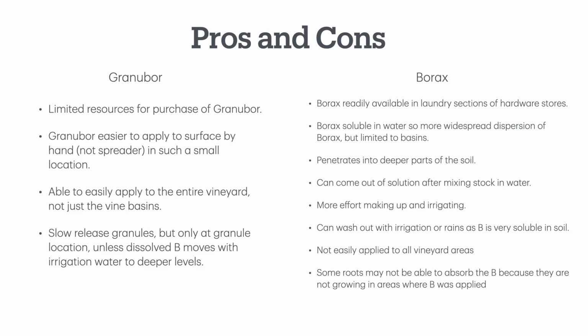One important note is that when I made up the borax concentrate, it kept coming out of solution and settling at the bottom of the bottle. So I had to continuously shake that borax to get it back into solution before taking out the 20 mils to apply to a gallon of water. So this is potentially a problem in mixing up the borax concentrate.